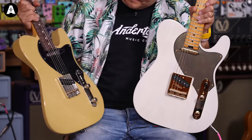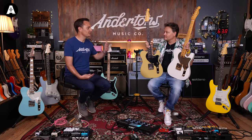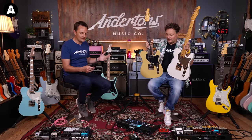So for all of you people that really like the idea of a guitar that looks aged, but you want to do the aging yourself, you will need something that's got a very thin lacquer on it, otherwise it will take you 25 years to start making your guitar look old.